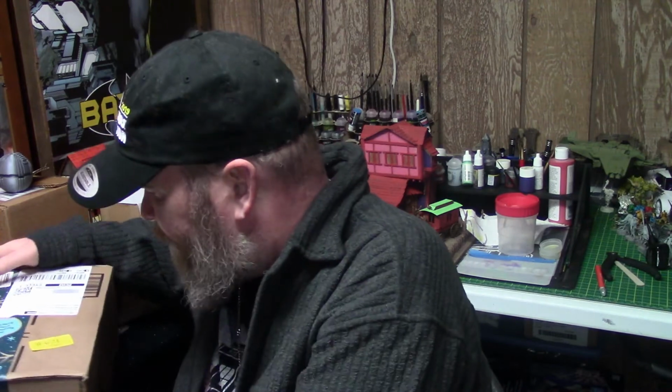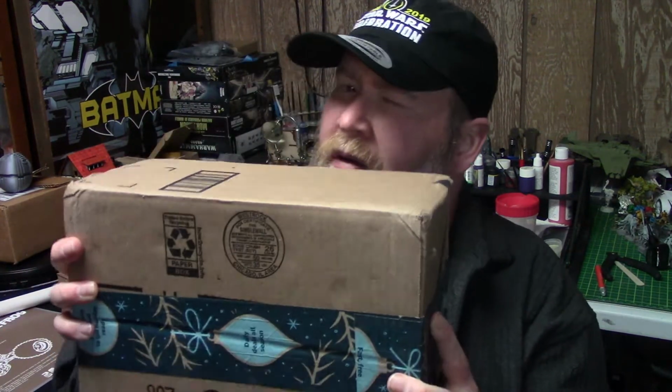Finally picked up the, I think this is it, Core Rules for Dungeons and Dragons 5th edition. I finally picked up a hard copy of it. It's been a while coming, and I've been holding off because I have so much 3.5 stuff. But looks like that's what we're going to go with for my next campaign that I'm running. So I decided to get the books just to have them.